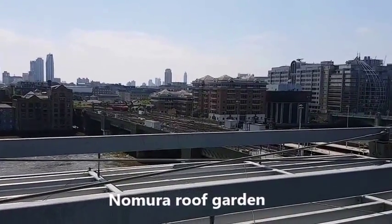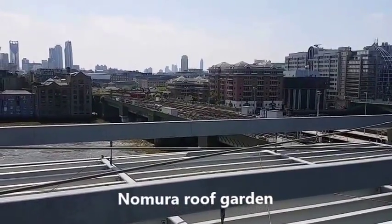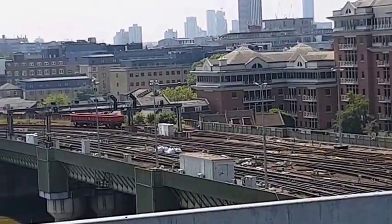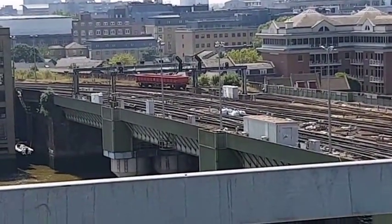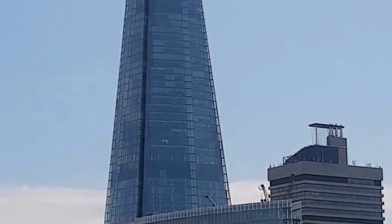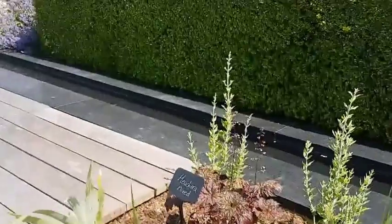This is the bank's rooftop garden. It does have amazing views across London. Next to it is Cannon Street train station, so that's the railway line stretching all the way out there. And that up there is the Shard, the tallest building on the south side of the river. So the view is unrivalled.